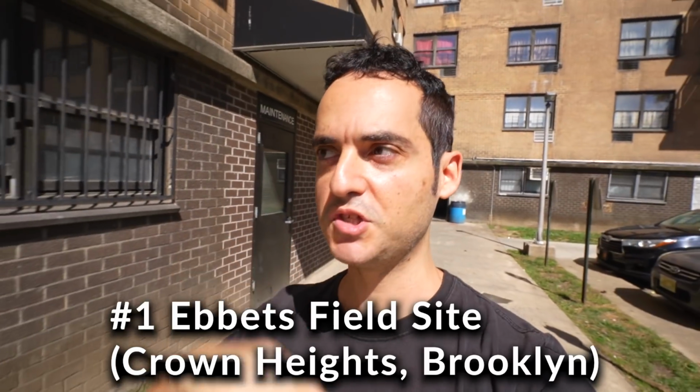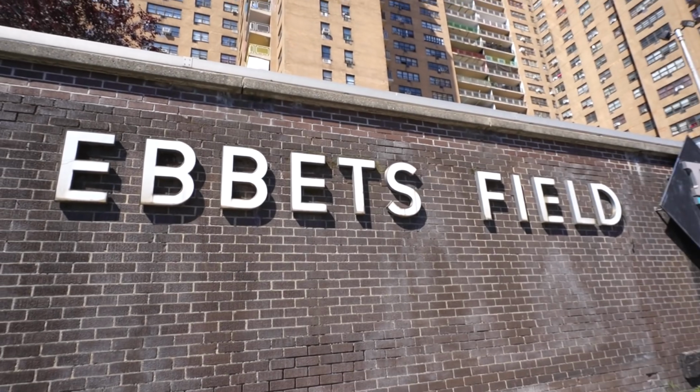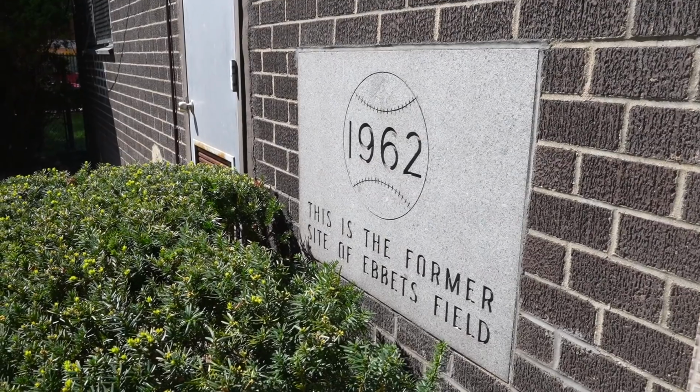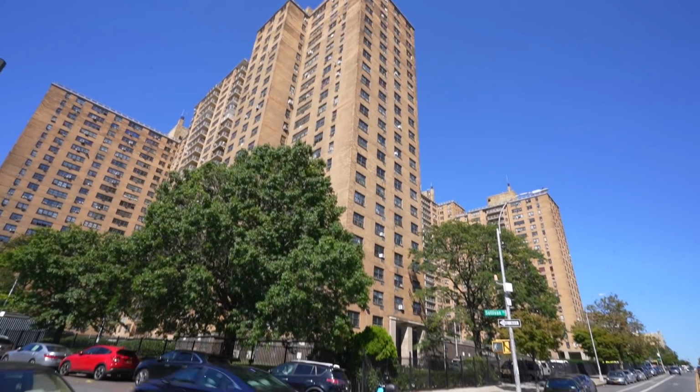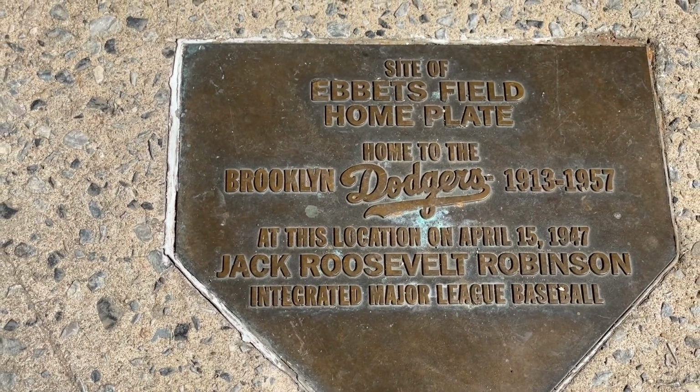So you can come and see where Ebbets Field used to be, home of the Brooklyn Dodgers. Now, the Dodgers played their last game here in 1957. It was demolished, Ebbets Field, 1960. The Ebbets Field apartments were built all around me here. It pretty much takes up 2 blocks. This is where Ebbets Field home plate was, right here.